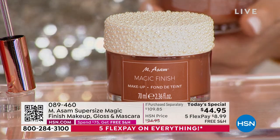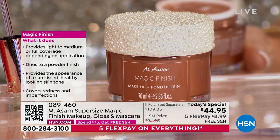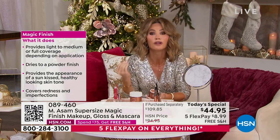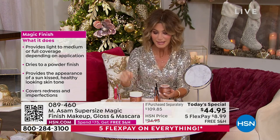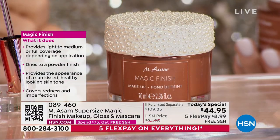It is the coolest product where it will fill in lines and wrinkles, where it will go ahead and dress all those pores. So there's everything that you see right there, what it does, and it gives you the most beautiful look to your skin, flawless look to your skin. So today, we're not giving you the 1 ounce, the 2 ounce, or the 3 ounce. Today, you're looking at the largest size we have ever offered. It's double up the normal size.